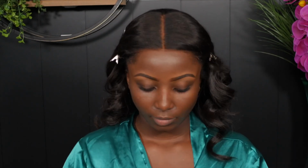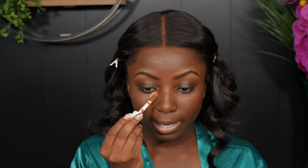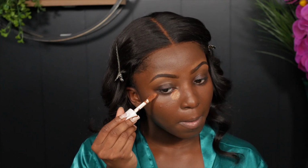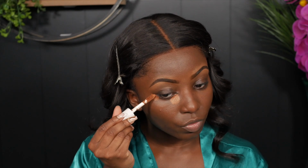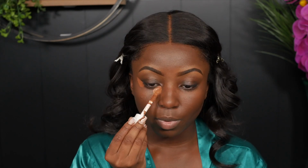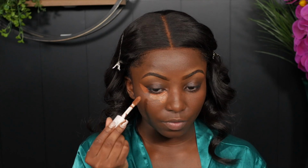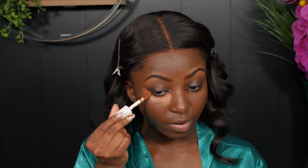Okay, cool. Alright, now back into concealer. I'm using the e.l.f. Hydrating Camo Concealer, again in the color Rich Chocolate. And I'm going to apply that on the T-zones of my face. So I'm applying right at the corner of my eye. And then I'm just going to drag it out up top. You want to make sure that you're not dragging it too low, especially if you're looking for that lifted type of look. The last thing you ever want to do is to drag your concealer very low.